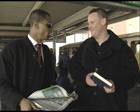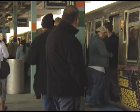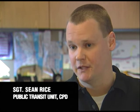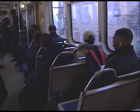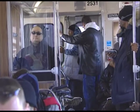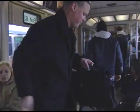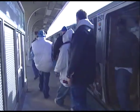Yes, Sergeant Sean Rice is a transit officer, as are several other people scattered around the platform. I work the 4th watch, which is civilian dress. So we come down in regular clothes, and we ride the trains and act as regular passengers while trying to keep an eye out for any crimes or suspicious behavior on CTA property. Depending on the weather or the situation, whether it's an event, a parade, a baseball game, we'll try to blend in with how the regular passengers are going to be dressed or acting.